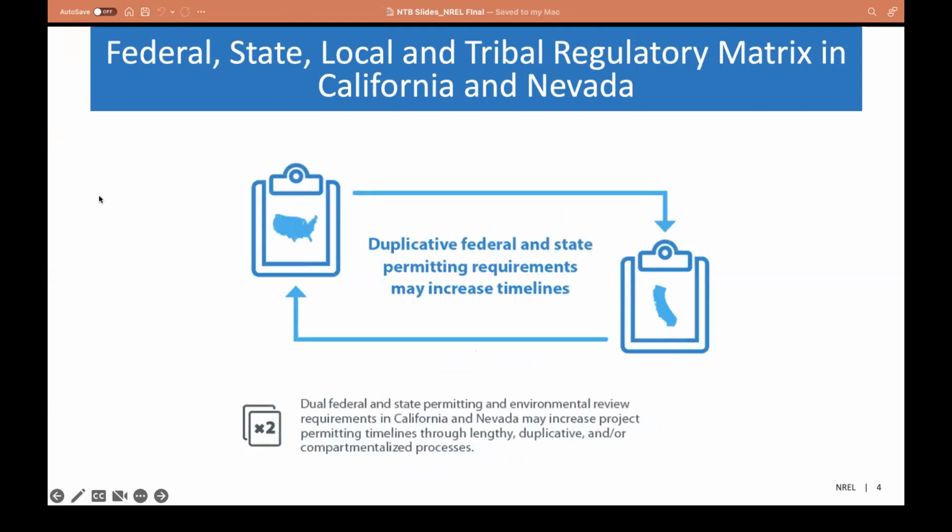In addition, we found that there were a number of duplicative federal and state permitting requirements, which may increase timelines. These could be seen within both permitting and environmental review processes in California and Nevada. In some cases, in California, you may be required to complete both state and federal level environmental reviews, where in Nevada, we noticed that even when on federal land, there may be requirements to receive both drilling permits from the state as well as from the Bureau of Land Management at the federal level. And these duplicative or lengthy processes can add to the overall timelines.